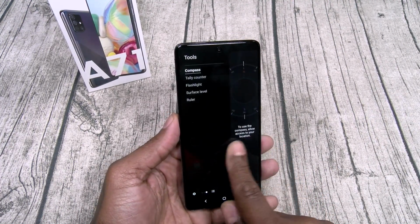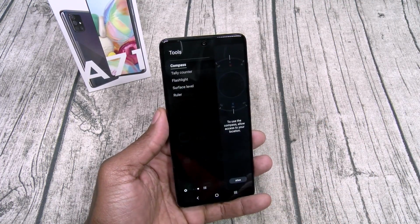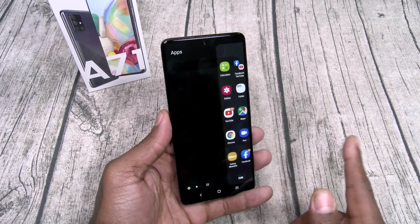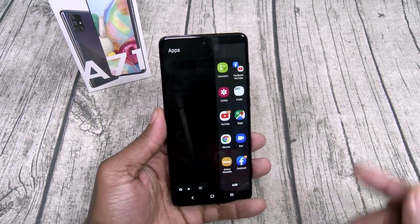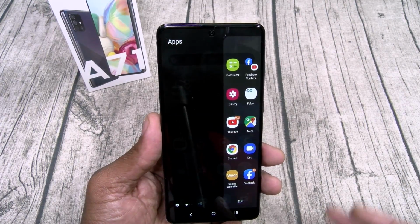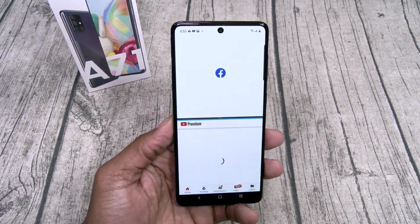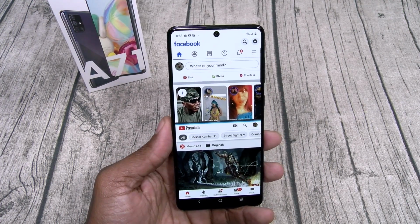You see my edge panels? I got all my apps. I got my smart selects. And I got tools, and if I want, I can add 1,000 more. Here's a quick demo of split screen multitasking. This is the one that I use most, Facebook and YouTube. Press one button, bang. Now I'm on Facebook and YouTube.